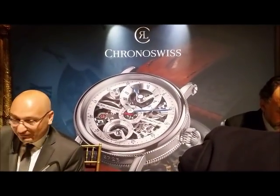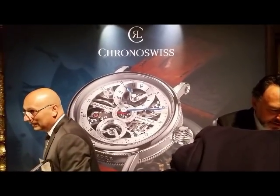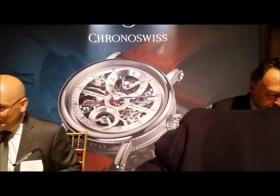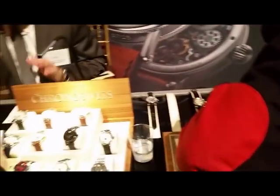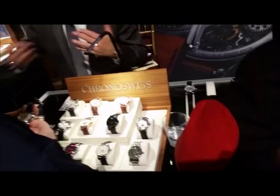Chrono Swiss, along with other companies like Omega, like Oris, does do a variety of jump hours. But this is one in the industry. They haven't been around that long. Again, no, 10, 20 years they've been around.